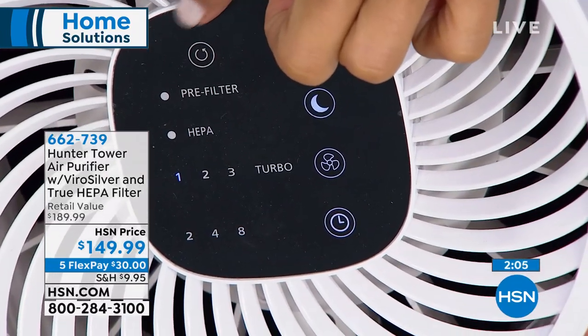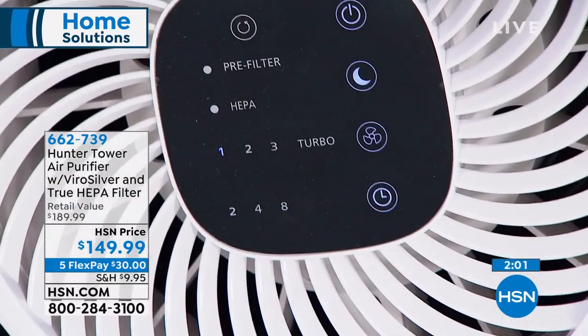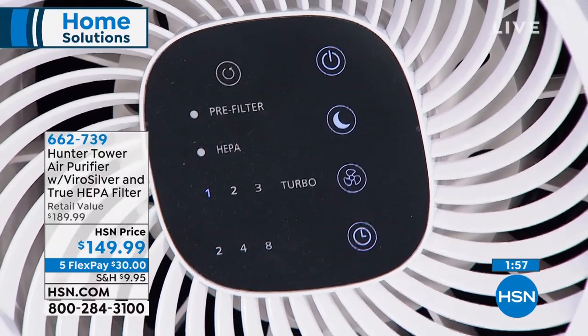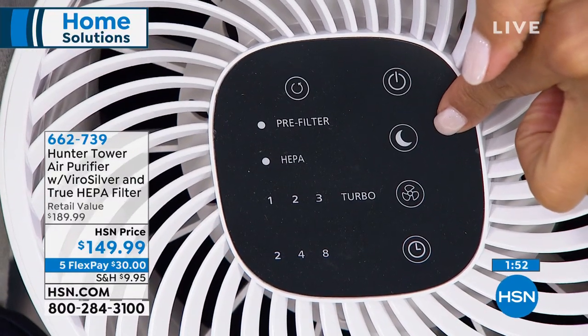I love that. See, there's no thinking. It's thinkless, really. And how often do you think we have to change? Probably a year and a half for most homes. So a long-lasting filter because this is a strong, incredible filter. Remember, two levels of filtration. Then here's a little sleep feature, which I think is outstanding.